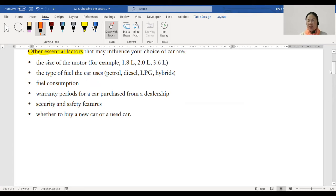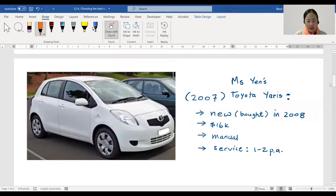Okay, just for your interest, this is my car. It's quite old. I don't mind at all. I bought it more than 10 years ago and paid $16,000 up front, and it's a manual. So I think it was about $1,000 cheaper back then to get a manual. And I do once or twice a year service, depends on what I need.